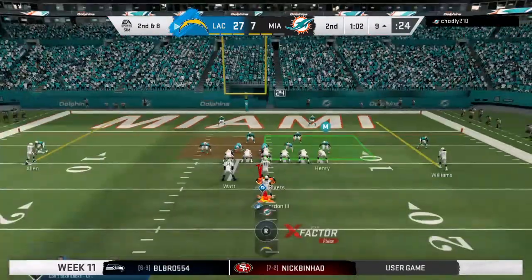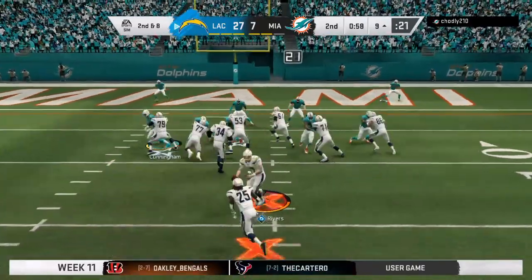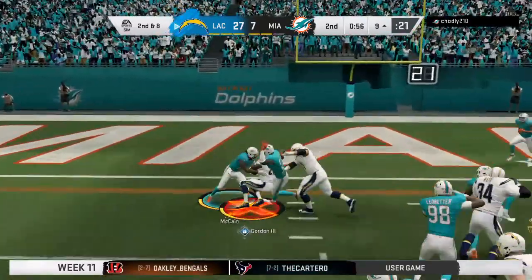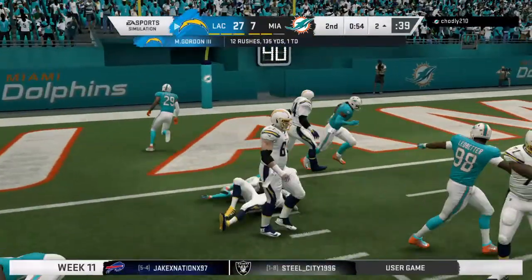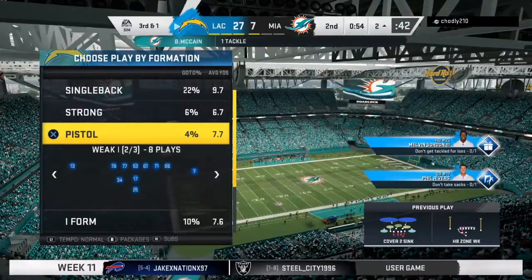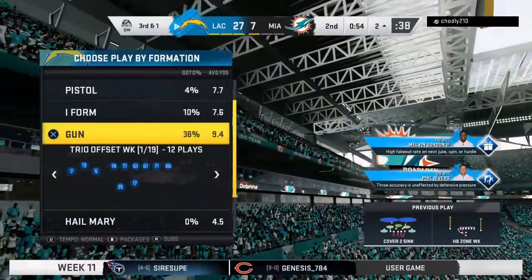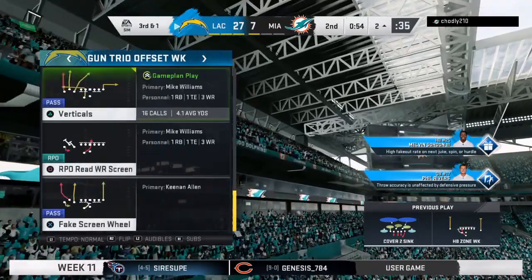Creeping up on a minute to play in this first half. On second down, it's Gordon. And finding room to work, he's down to the 2-yard line. The Dolphins going to take their second timeout as they get the stoppage with a little over 50 seconds to go in the first half.